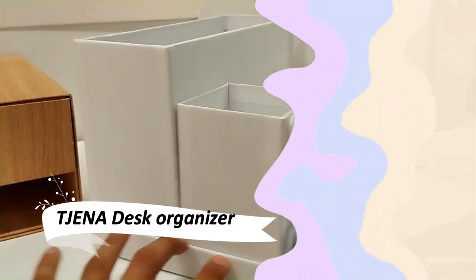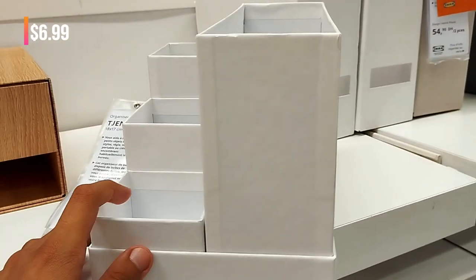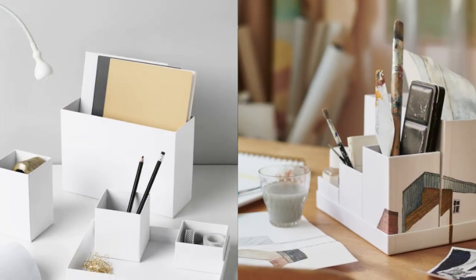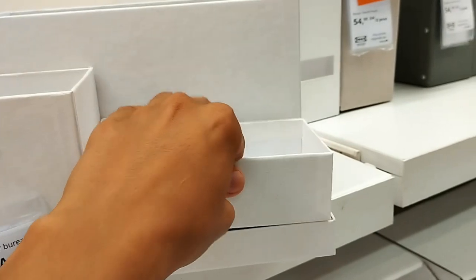The TJ Aina Desk Organizer, priced at $6.99, is a versatile solution for small things. Its five loose boxes can be arranged to suit your needs, making it a perfect companion for your workspace.